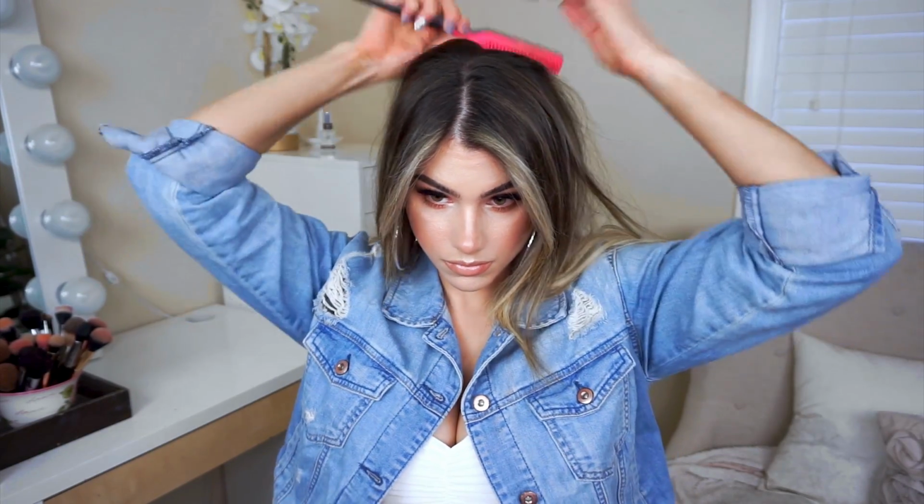Thought they looked really cute, and teased my hair just a bit so it wasn't laying so flat on the top of my head, because I feel like when your hair is straight, it can tend to do that and it just loses a little bit of volume and life. So I did some teasing up there.